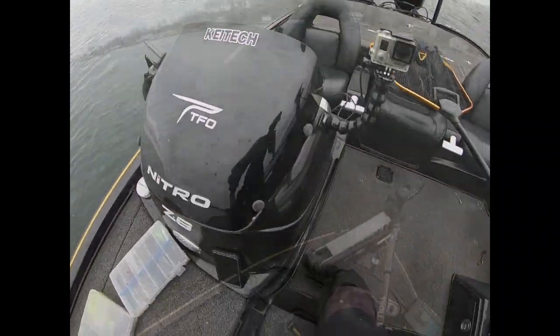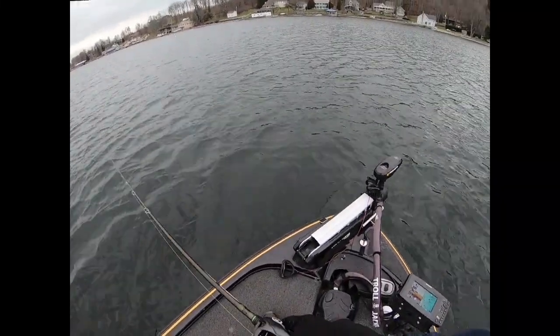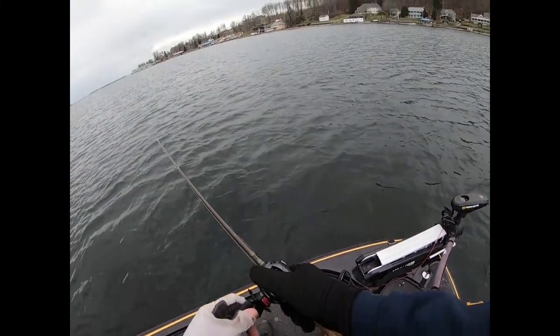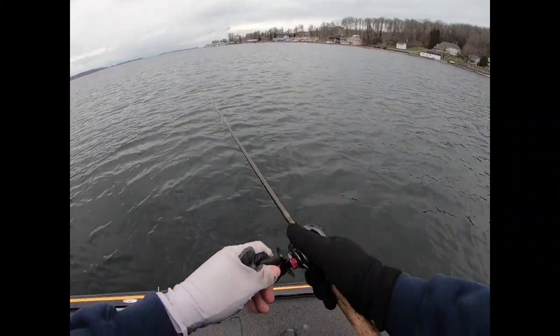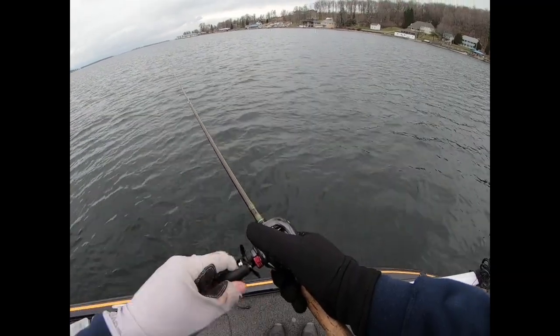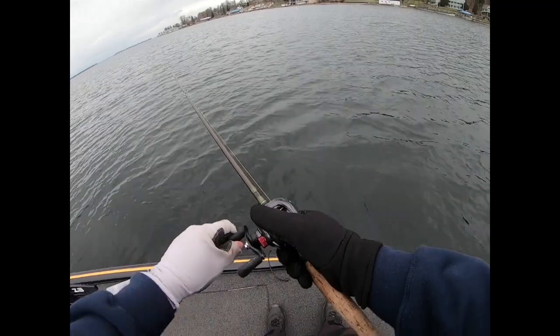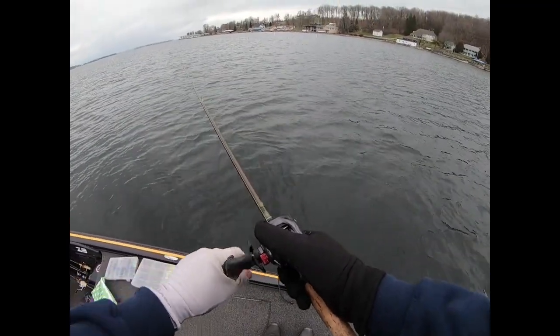Outstanding. I was looking right at that dude. That's a big old pickerel. Good one too, man. Lock it down, son. Lock it down. You can get on. That was a nice one.